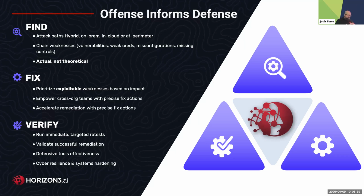And then we're going to help you to be able to fix. So after we've done the pen test, we've found the attack paths, we've located all these weaknesses, now we're going to give you a priority list of what you need to fix and what is actually exploitable in your environment. Not a giant list of vulnerabilities that may or may not be important. Remember, we talked about how only like 4% are really exploitable. We're going to give you the ones that NodeZero actually exploited. And this is going to be able to empower you to have your cross-organizational teams be able to fix these problems and to be able to have a much more precise fix as well. So this will accelerate remediation within your environment, and then you can verify.